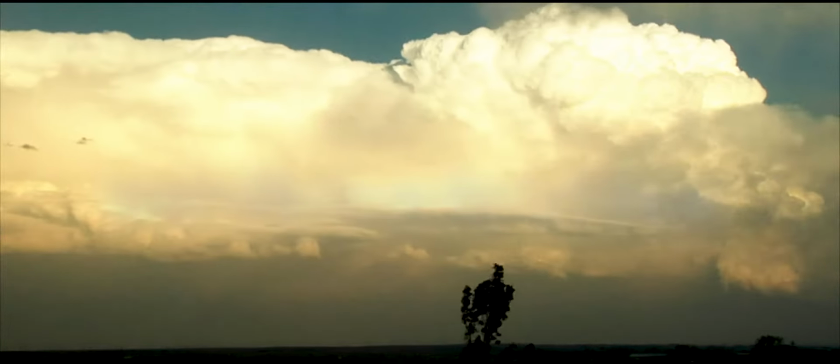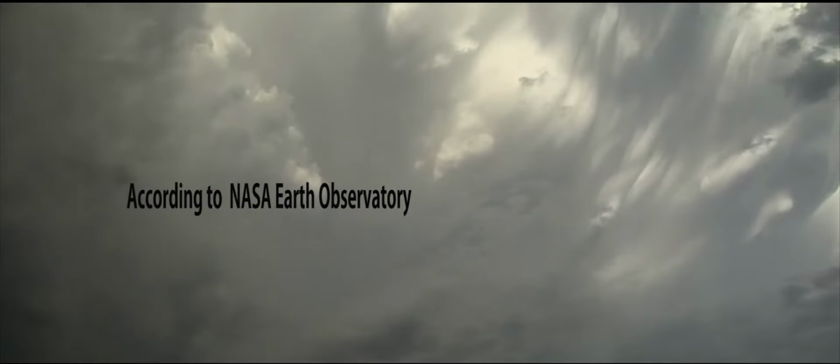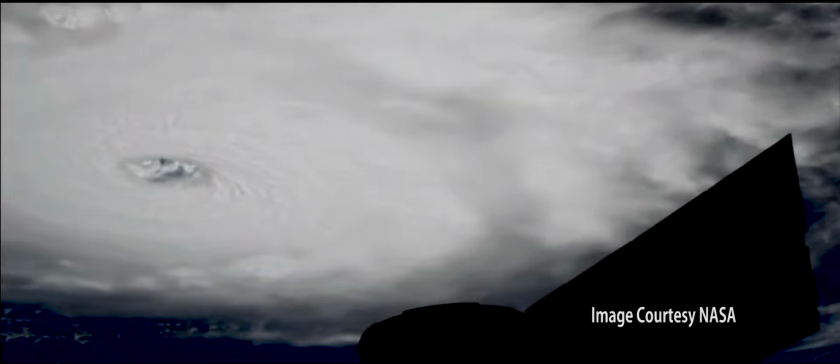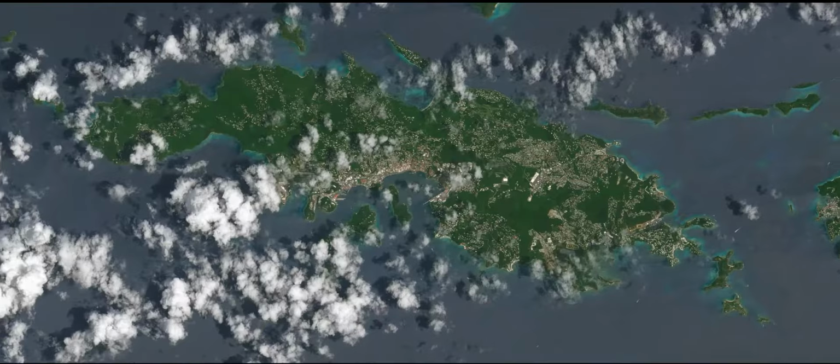Hurricane Irma churned across the Atlantic Ocean in September 2017, battering several Caribbean islands before moving on to the Florida Keys and the U.S. mainland. As the clouds cleared over places like the Virgin Islands, the destruction became obvious even from space.